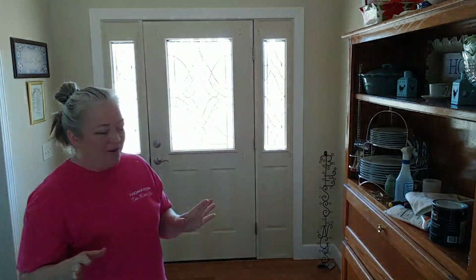Okay, so it's the next day. I procrastinated so long, I talked myself right out of this project, but I talked myself right back into it. I couldn't ever get a clear vision of what I really wanted. I knew I wanted white and black, but I didn't know how to keep that from being cold, because I didn't want my foyer to be cold. I want it to be warm and welcoming. So I figured it out.